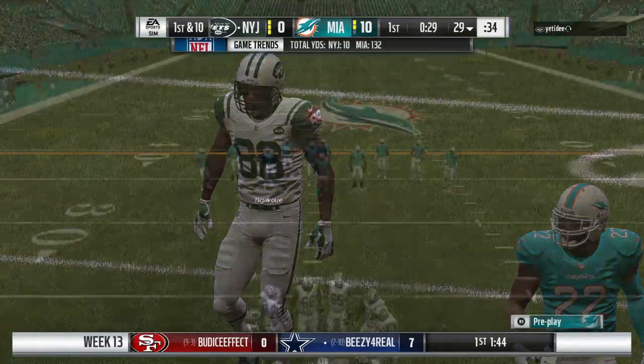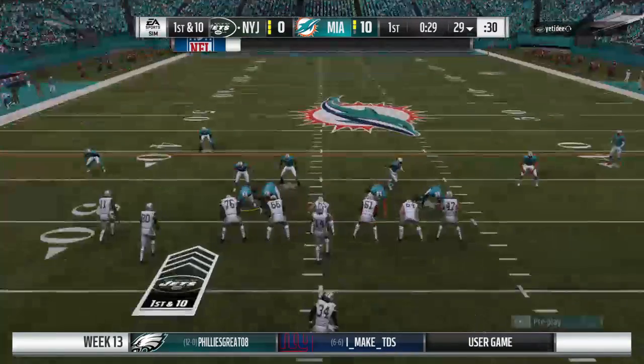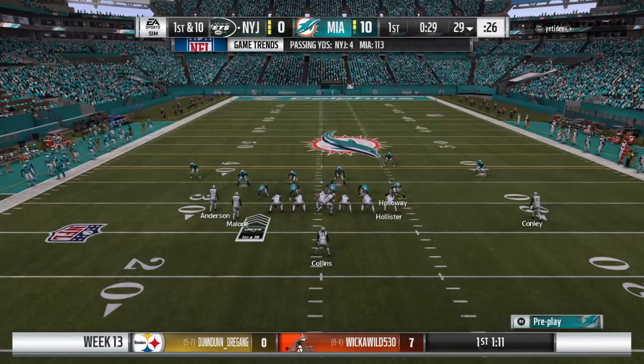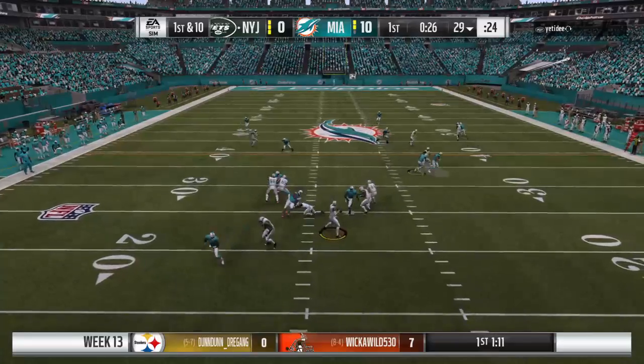And following the interception, just any interception, are you a little bit more cautious when you start that next drive, or no, you just throw that out the window? I think you are. I don't think that there's any way you can run back out there and go, totally didn't affect me. Just go ahead and be loose with the football again.